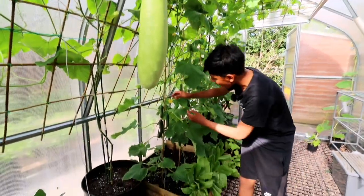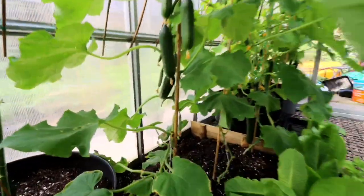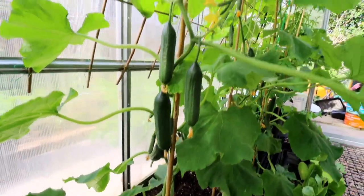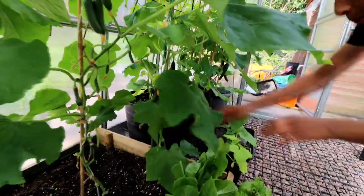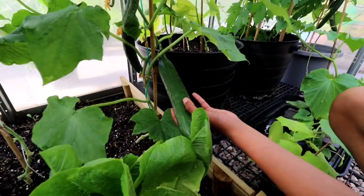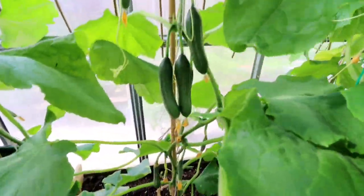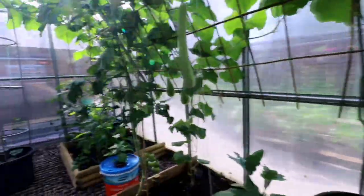Dad, have you seen how many cucumbers we're getting? We're getting plenty of cucumbers. We're getting so many. Yes. Look at the size of that cucumber there. Wow. Look at that. That is massive. We're getting plenty of them. Plenty of cucumbers. And have you seen more cucumbers here?